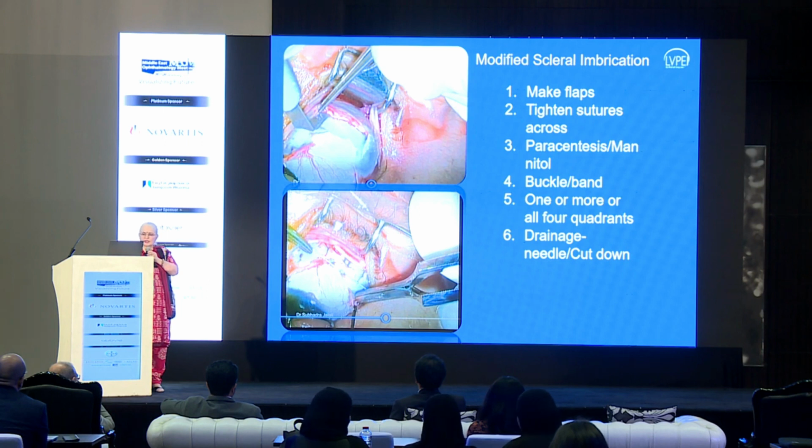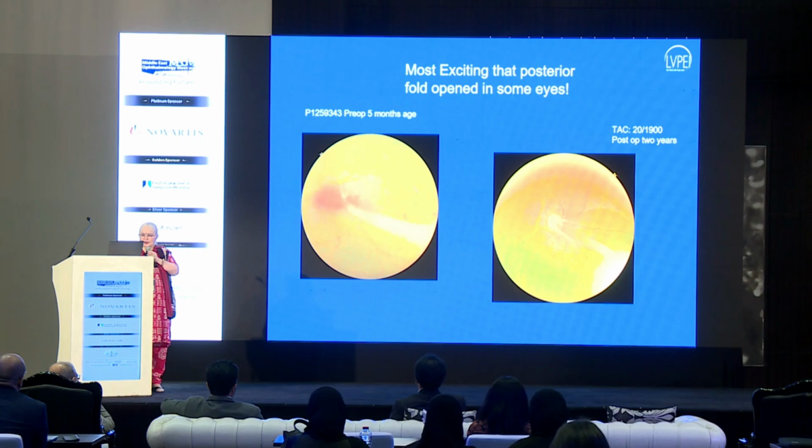Those who are interested, I can show. And here you make the flaps and tighten the sclera and then put a buckle. This is what will happen. So this patient came from Bangladesh. I didn't want to do a vitrectomy in this patient. I have just done no intraocular surgery, only a buckle with imbrication.